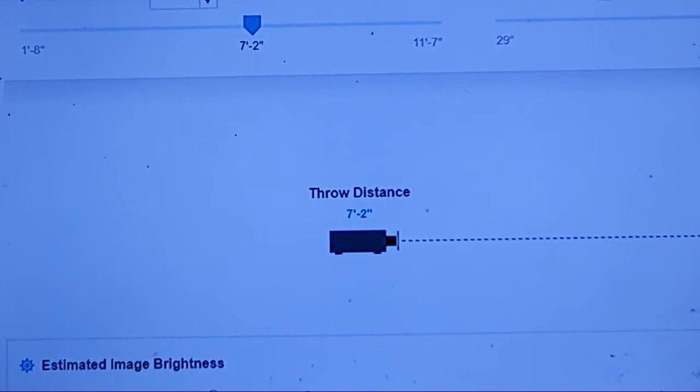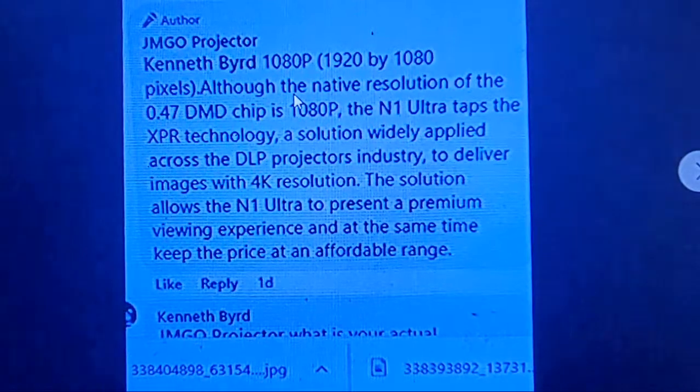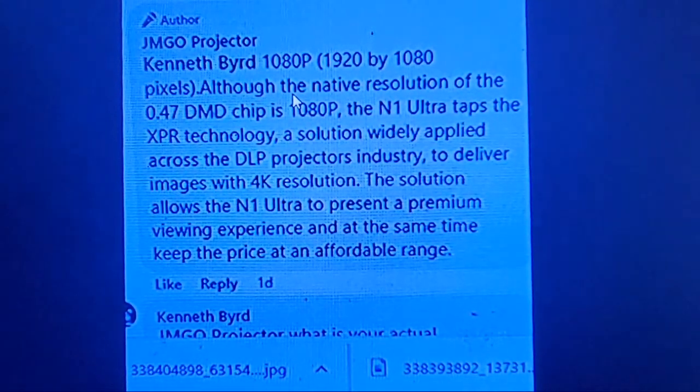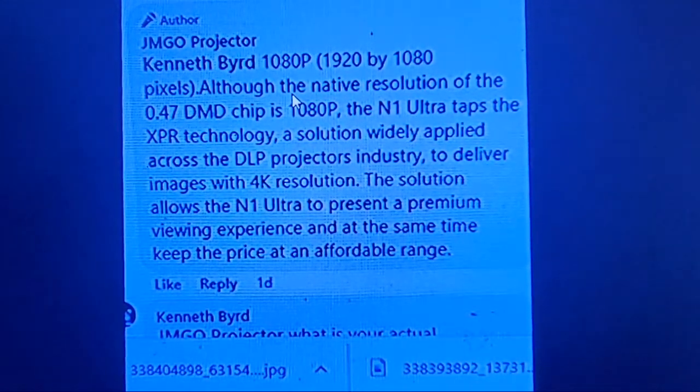Okay, here's our notes right here. That got deleted. Yeah, I told you I keep copies of everything. So right here, by the author of this company, JMGO says that the bottom is designed to keep the price at an affordable range. Your projector is $1,400. You can get a 4K projector for like $1,100 at Portable, and that one's actually a short throw.